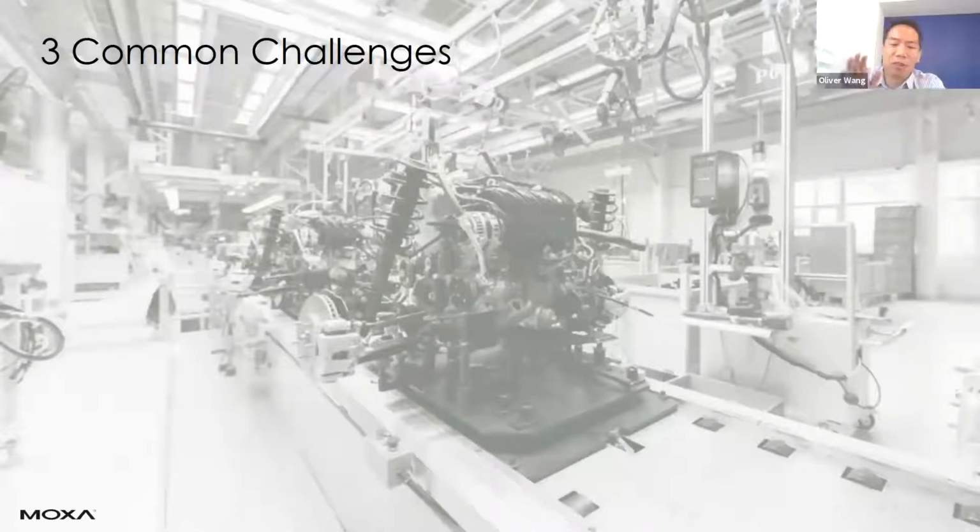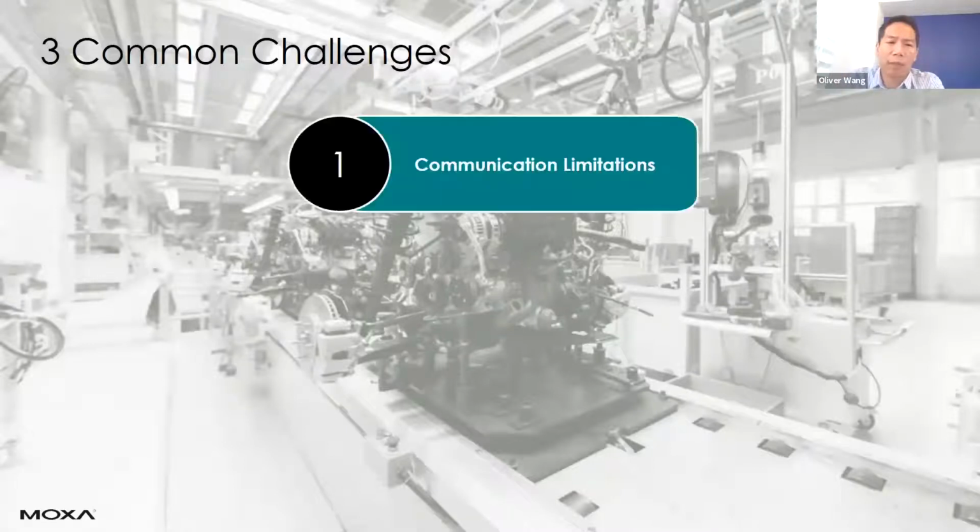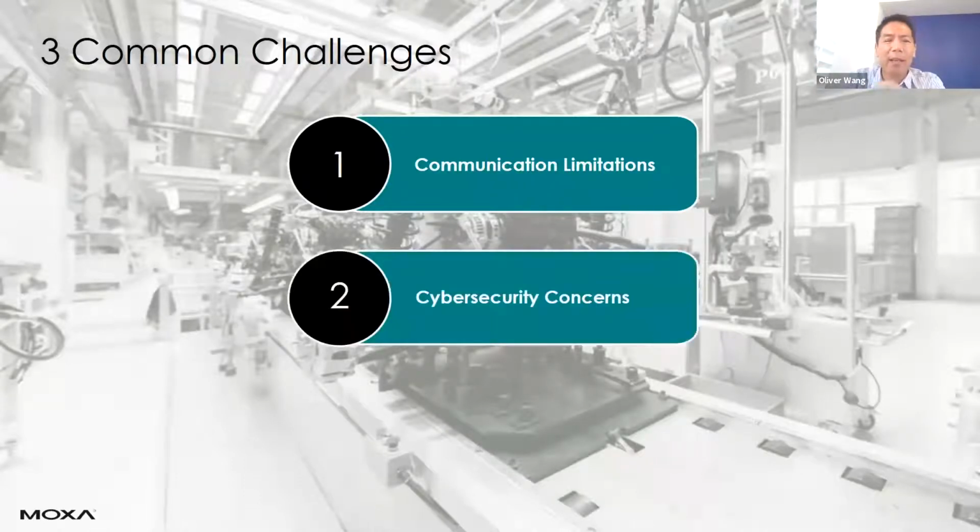Sure thing, Todd. Let's jump right in. We see the same 3 challenges over and over again with users of older equipment, whether you're working with those older model PLCs or larger pieces of fixed machinery. First, dealing with communication limitations. How do you connect to a modern Ethernet platform? Second, dealing with cybersecurity concerns and requirements.